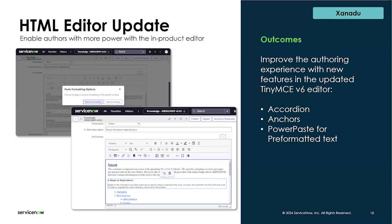And lastly is anchors. I like anchors a lot. Anchors give you the ability to jump to certain places within an article. So if you want a way to jump from the top of the article, maybe the way I like to use it is jump straight to the resolution. So I don't need to know how this was occurring, what the issue is, or what the cause was. I just want to know how to fix it, so it gives you that ability to jump right to the resolution.